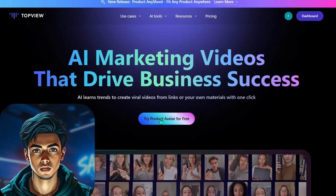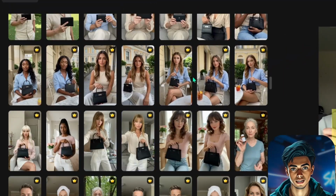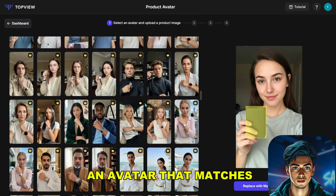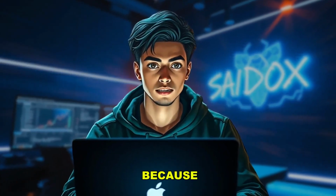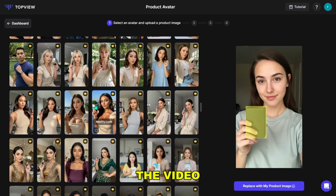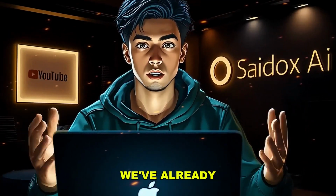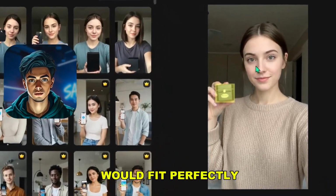Now just click on Try Avatar Product for free, and it'll open up a page with a variety of realistic avatars. But here is something to keep in mind. Make sure to choose an avatar that matches both the product you're promoting and the niche you've chosen. It's important because the right avatar will make the video feel authentic and way more engaging. Alright, so for this demo, we've already picked this women's supplement. So I think this girl avatar would fit perfectly.